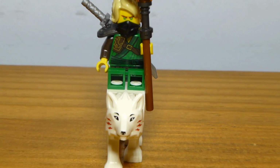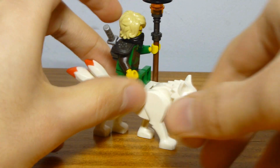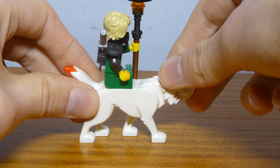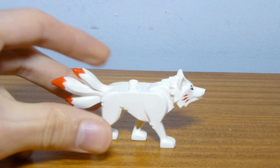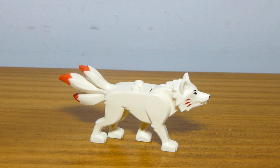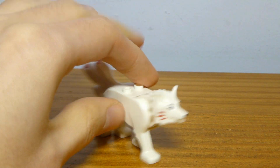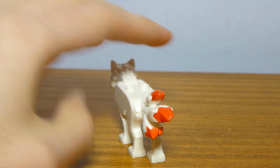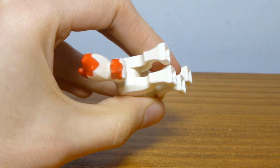That makes for an okay look, I guess, but the wolf has a tiny bit of articulation, with the head able to move up and down. It's always nice to get cool new animal molds. This one is not going to be super useful in the future, I don't think, but it is still a decent thing and makes sense for the show. That's for sure. And the printing around the tails here is pretty well done.